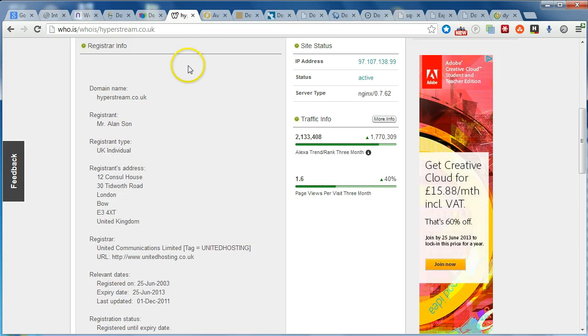Okay, so let's say you're a new business or you've just created a brand new product. Well, now you need to actually find a good name. You may have one already in mind, but it may not be available. So there are a couple of things you should keep in mind when choosing a domain name.